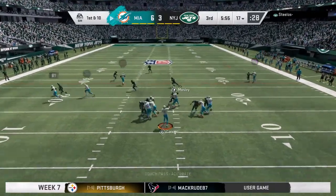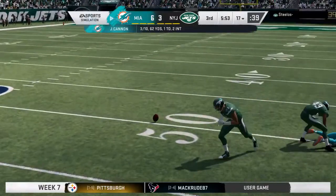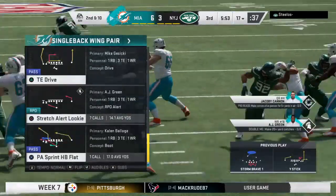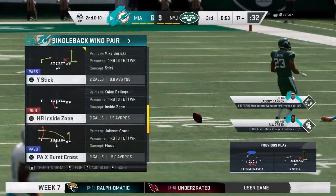Trying to shake off the interception from the last drive. He'll look to throw, and that'll wind up incomplete. Trying to give his man room to run under it, but it's 2nd down. We saw this a lot in the first half, and it continues.